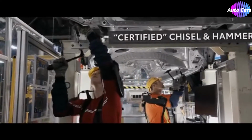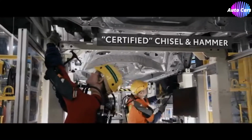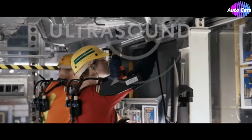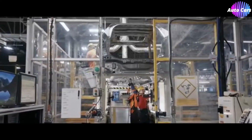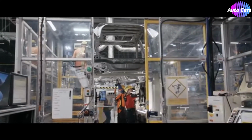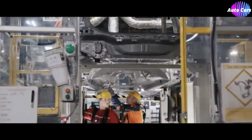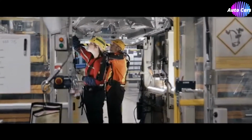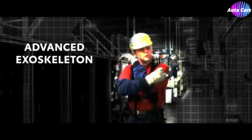Once completed, the underbody is carefully checked by a team member using a Toyota-certified chisel and hammer and ultrasound technology in order to confirm weld integrity. Weld integrity checks are a global Toyota process to ensure built-in quality and safety across all models. While this process itself isn't new, one aspect of it certainly is. Team members now wear an advanced exoskeleton while performing these checks.